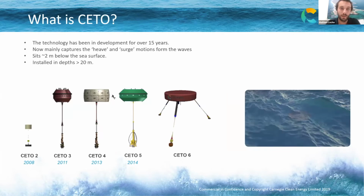So what is CETO? As I mentioned, we've been working on this technology for 15 years. The purpose of the technology is to capture energy from the waves and turn it into electricity. There have been several iterations of the technology over the years, starting with CETO 1, which I won't talk about here because the operating principle is quite different to how CETO operates now. So I'll start with CETO 2, which was really a proof of concept, quite a small system deployed in 2008. In 2011, we deployed CETO 3, which was 8 meters in diameter and mostly capturing the heave motion. We went on to deploy CETO 4 in Marine Island in 2013, and CETO 5 offshore Garden Island. We had actually deployed 3 of those units off Garden Island in 2014 and operated them for a year.